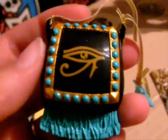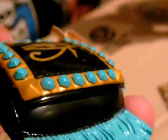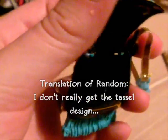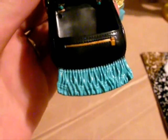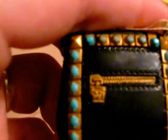So her bag again has the Eye of Horus, as it was a symbol that was to do with royal power. And then it has gems all around it and little pyramid studs in the corners. And the bag opens and there's a little zip detail. I don't really get the tassel design either, but it's pretty. So, tassel design, I think it's just to make it look more interesting and ornamental. So it has a little zip design there, and you could put something in it if you wanted to. I'm not sure what you would, because it would either stop the lid from closing or it would just fall out. And then the back has more of the stones and the studs, and zip detail with another Eye of Horus, kind of, if you can see it.